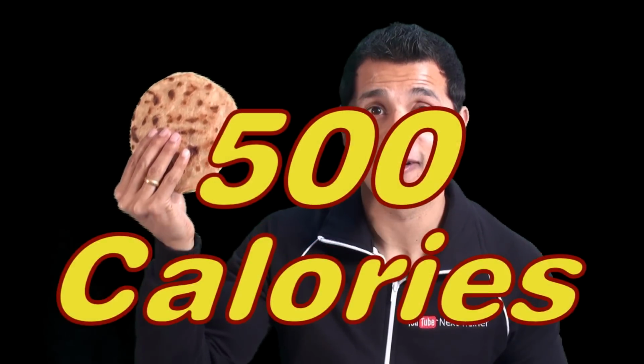This is aloo paratha and this makes you fat. Now, this is one of the most common things which is served for breakfast in North India. And believe me, one of this is close to a whopping 500 calories. Don't believe me? Okay, so let me do the calculation for you.